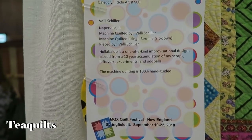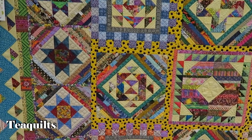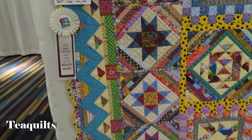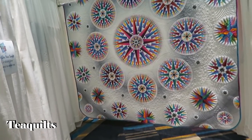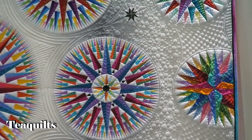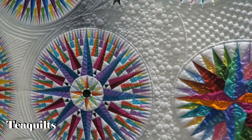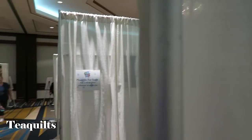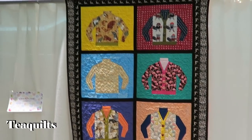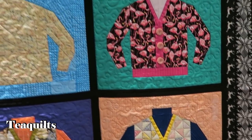So this piece from a 10-year accumulation of her scraps, leftover experiments, and oddballs. Well, this is a beautiful, beautiful sampler quilt. Gorgeous, gorgeous. She also has a faculty award. Another gorgeous eye-catching quilt. Beautiful. Oh God. Oh, this is cute. It's called Ugly Sweaters. And she did not leave out the quilted sweater. Very nice.